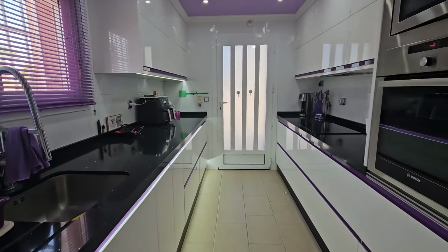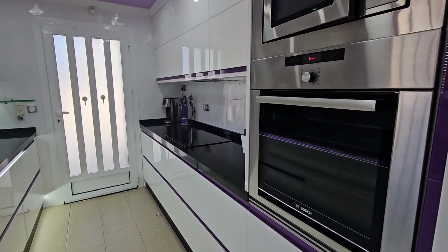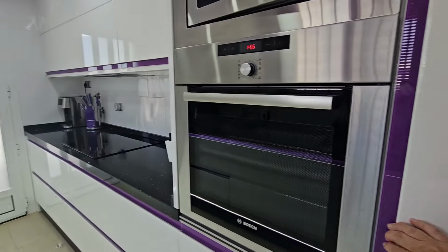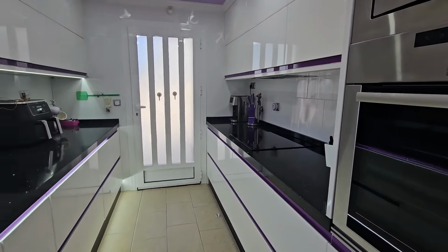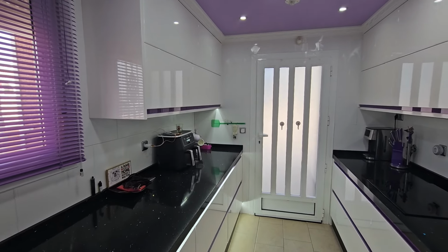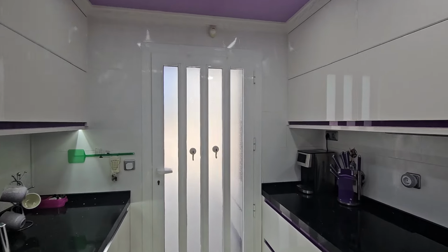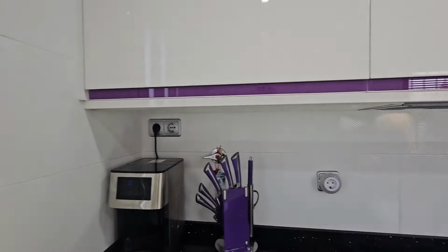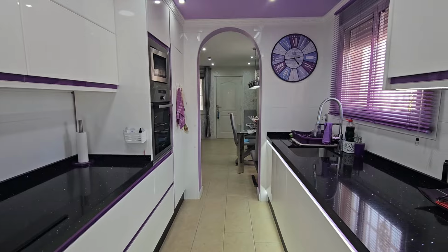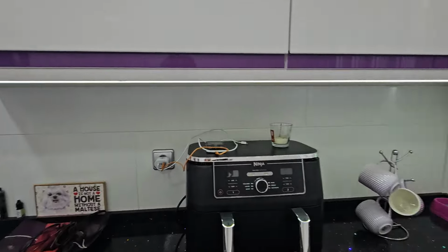It's also got lights. It's got an integrated microwave and oven. And of course, you've got your fridge just there. Everything's integrated, and you've got your hob, wonderful drawers, and top and base units, and your large spotlights here as well. Really beautiful. Just going to pan around for you. Just give you an idea. Really stunning kitchen.